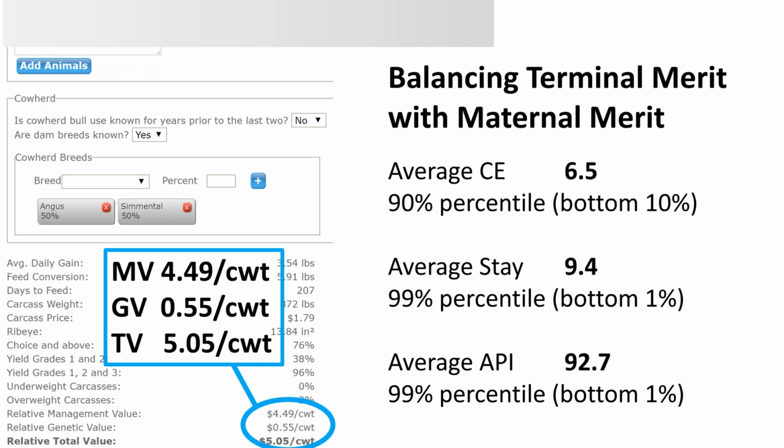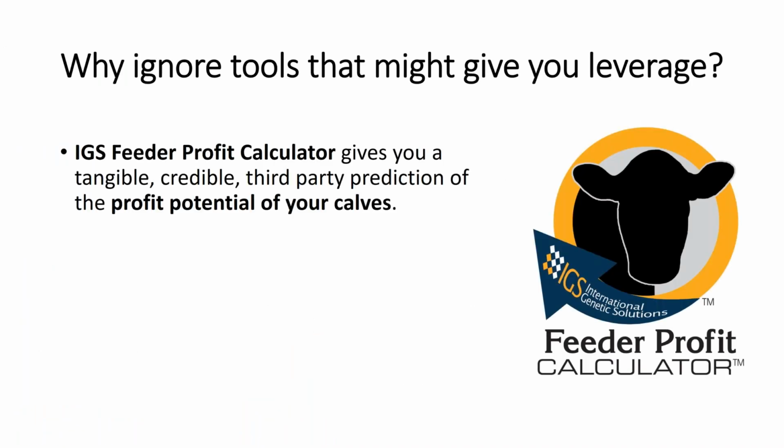And so there's a lot of things to balance when you're making mating decisions, and they're not always just terminal or just maternal or just look or just price. There's a whole bunch of things that go into the equation, and this is just an opportunity to highlight. So the IGS Feeder Profit Calculator gives you this third-party tool that doesn't cost anybody, and for 15, 20 minutes of your time, you get this certificate.